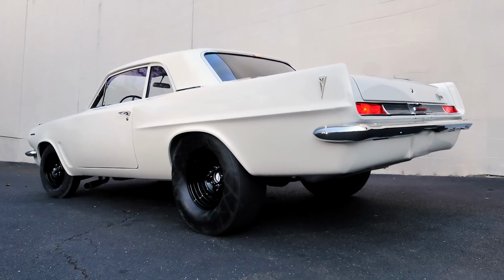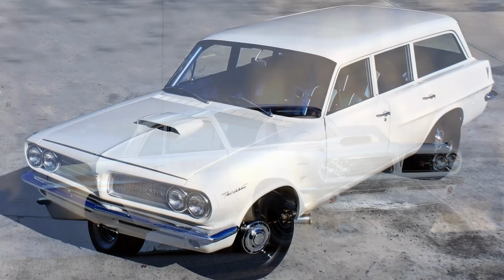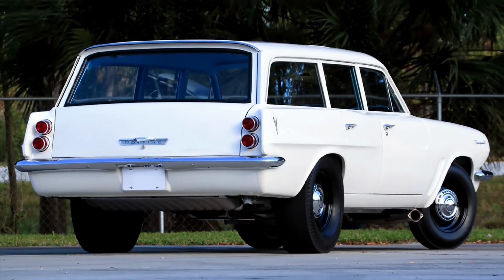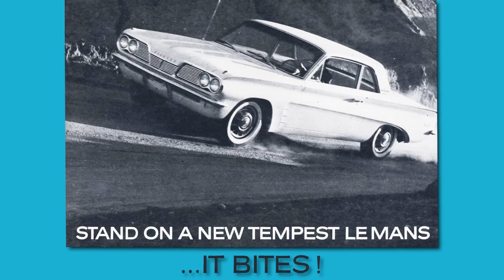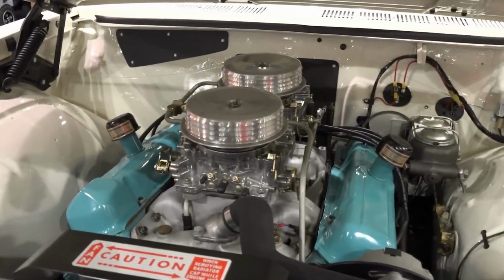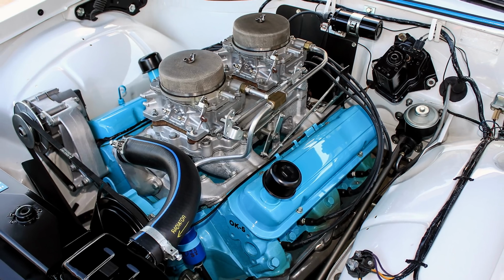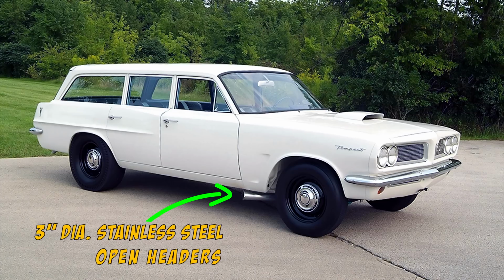They built 14 of the combat-ready Tempests, consisting of a mix of 8 coupes and 6 station wagons. Yep, that's correct, station wagons. For these cars, the steel front-end body panels were swapped out for aluminum versions, and the car's original 326 cubic inch engine replaced by the underrated 405 horsepower 421 Super Duty with dual quad carburetors, forged internal components, and tubular stainless steel headers with 3-inch diameter outlets.